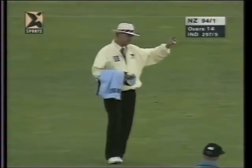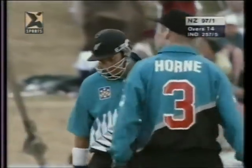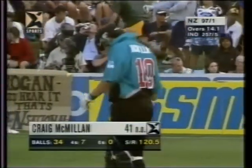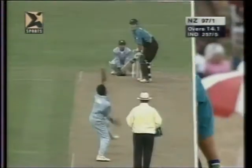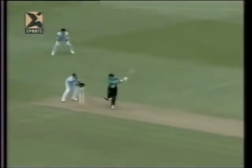He's gone for the big one again. One bounce and over the boundary advertising boards. Well, he isn't going to make anything easy for Robin Singh. This ball on the legs, and the idea was not to give room to play that cover drive through the covers, but then McMillan is strong on the leg side as well. So now really tough ask for Robin Singh.